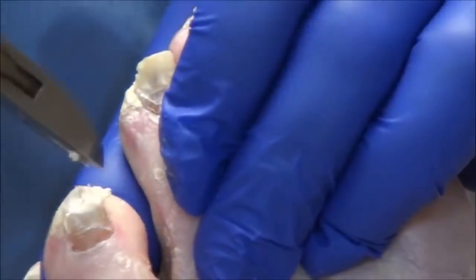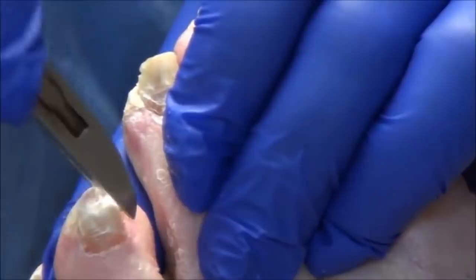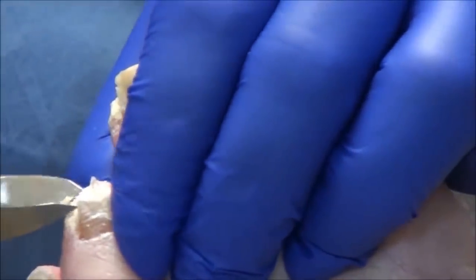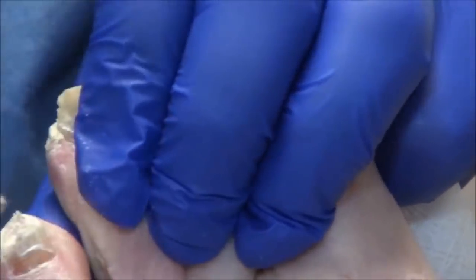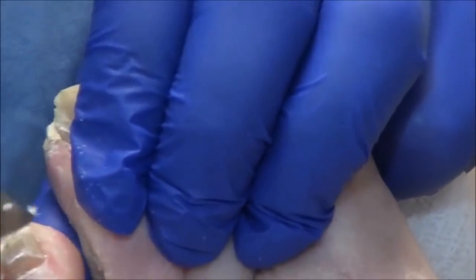Does it ever bother you when you don't have shoes on? Or is it only when you're in shoes? It's only when I have the shoes, you're right. Okay. So they may be a little bit narrow, and they may be pushing against the baby toe and pushing that into the toe next to it. I see.